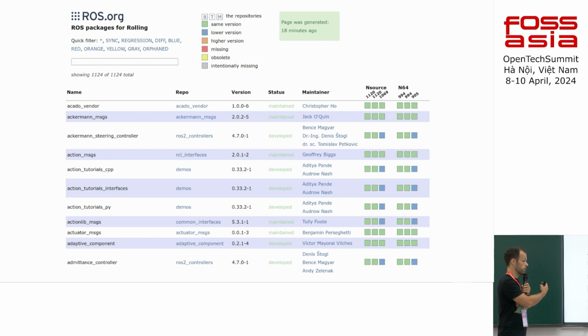We also have the repos, and this is the status page where we can check how the repos are doing, what packages are where in testing or already being built.